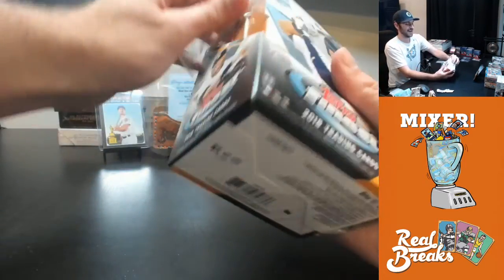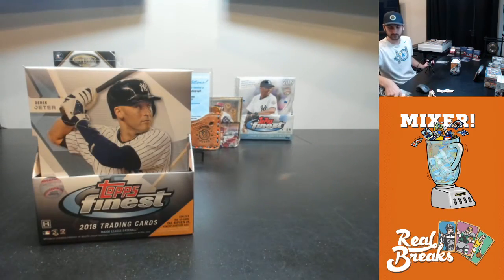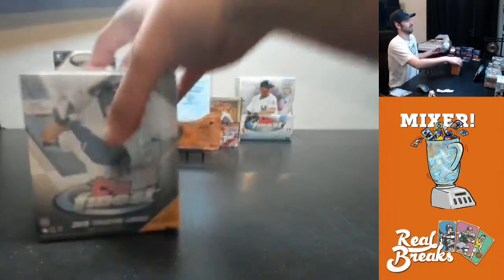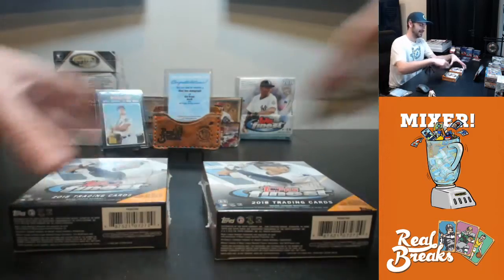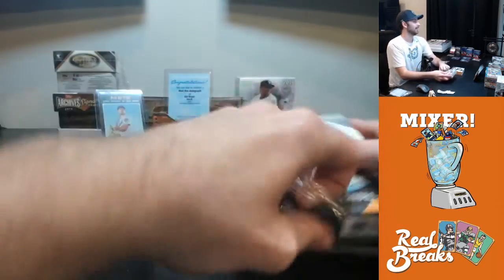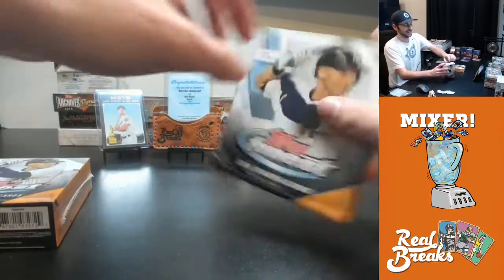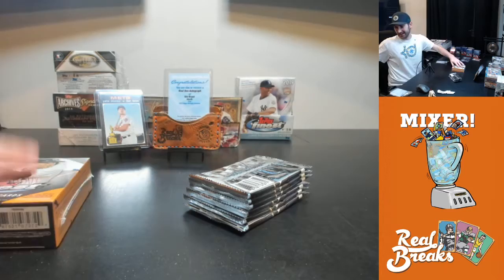On to 18 finest. At least it wasn't rowdy. Well, Reese has had his own off-field issues this offseason. But regardless, low-numbered rookie auto. We'll take it.